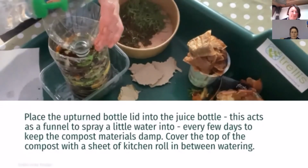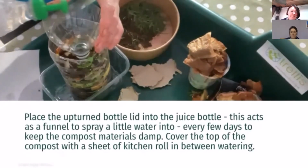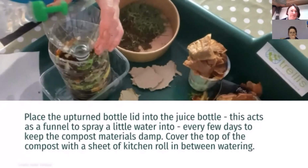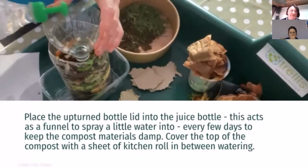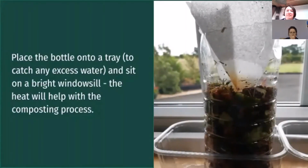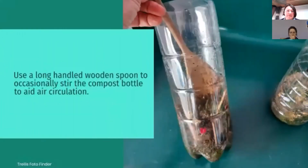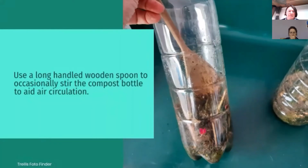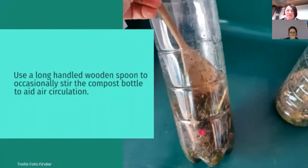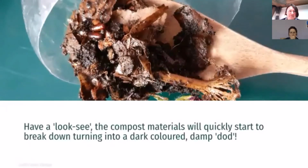Place the upturned bottle lid inside the cut juice bottle. This will act as a funnel to spray a little water into, every few days to keep the compost materials damp preferably. Cover the top with a sheet of kitchen roll in between times. Place the bottle onto a tray and sit on a bright windowsill. This heat will help with the composting process. Use a long-handled wooden spoon to occasionally stir the compost bottle to further aid air circulation. And always have a wee look-see.